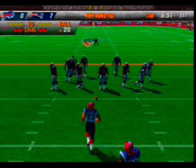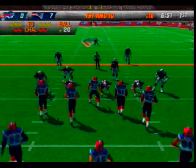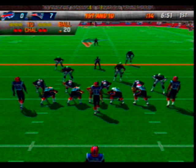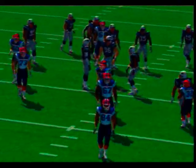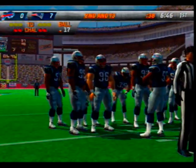Ball on their own 20. Number 32, the lone back. One back, with a counter play. Harmon is there on the stop. I'll tell you, the quickest way down the field is straight ahead. Going outside, dancing around and all that stuff, that's not going to help you move the ball.